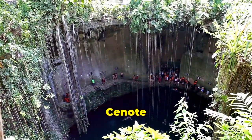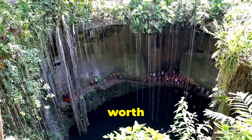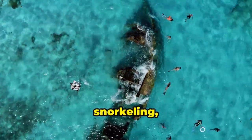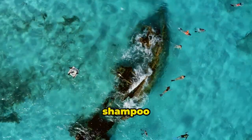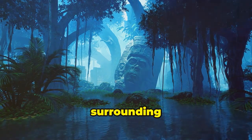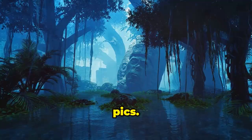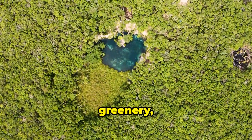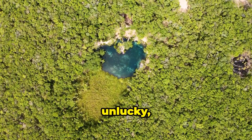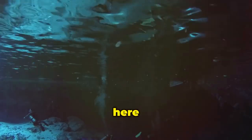Now, Cenote Azul might not be as hidden as some of the other spots on our list, but trust me, it's worth braving the crowds. The water is crystal clear and perfect for swimming, snorkeling, or just floating around and pretending you're in a shampoo commercial. And speaking of hair flips, the jungle surrounding the cenote is the perfect backdrop for all your envy-inducing vacation pics. We're talking lush greenery, exotic birds, and maybe even a monkey or two if you're lucky. Or unlucky, depending on how you feel about monkeys. But the real star of the show here is the water.